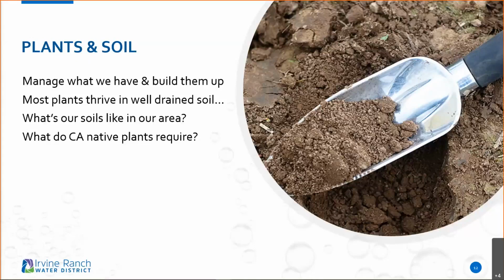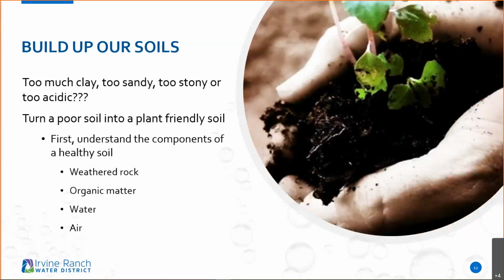Now, when it comes to California native plants, what do they require? Some of them will like to have the soil as is. So if you have clay soils, or soils that are too sandy, too stony, or too acidic, there's always a way we can utilize organic material to amend them and make them a better soil for our plants. We could turn any kind of poor soil into a good soil.